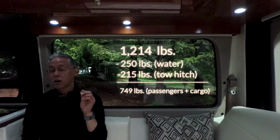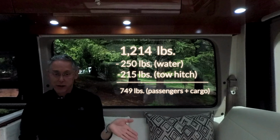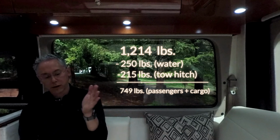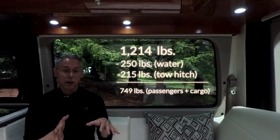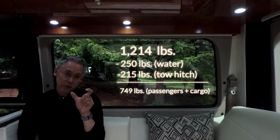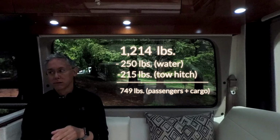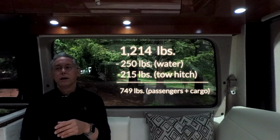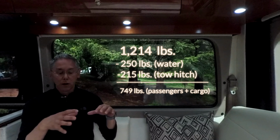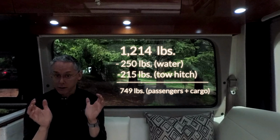All right. Now in my particular case, I weigh 150 pounds, so I subtract off 150 pounds. Let's say the passenger I'm carrying is 150 pounds. I subtract off another 150 pounds. And let's say my daughter is 80 pounds. I subtract off 80. That leaves me with 369 pounds to carry cargo. That would be things like any luggage that we have, if I want to carry a portable picnic table and chairs or an outside Coleman grill. All that comes from the 369 pounds left for cargo carrying capacity.